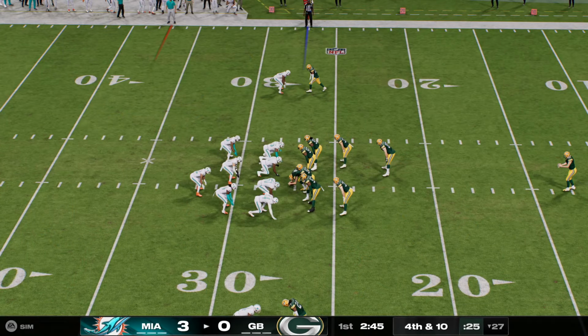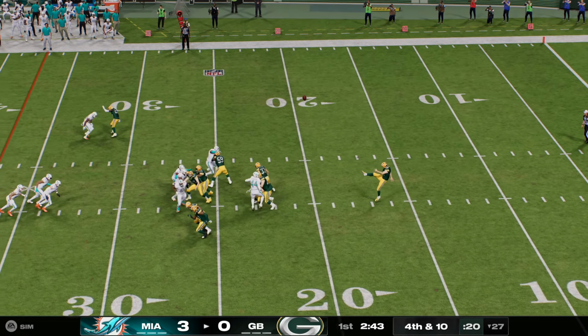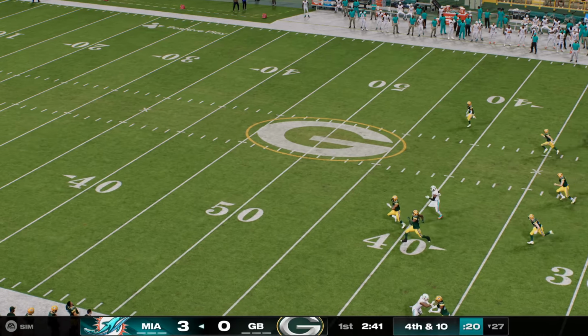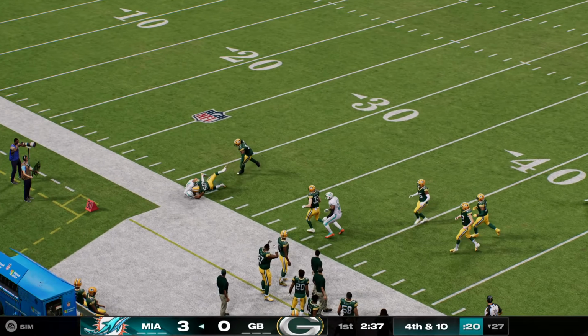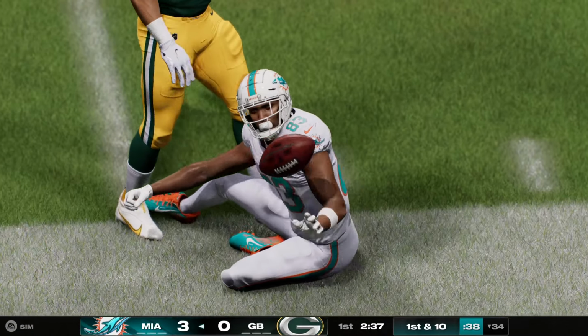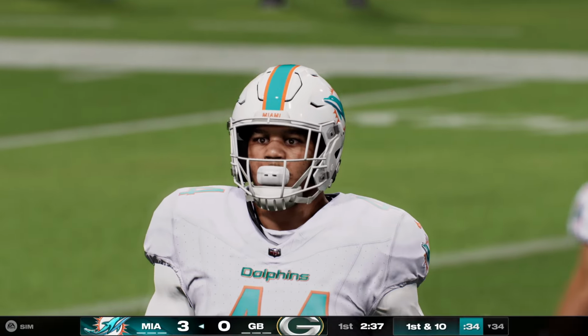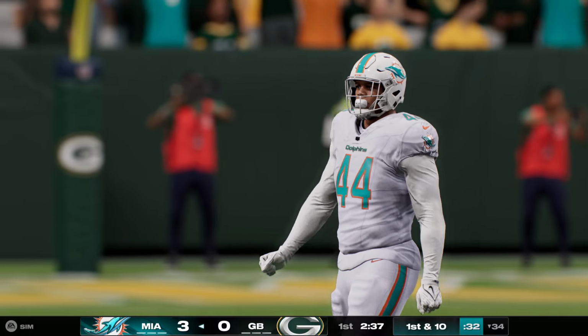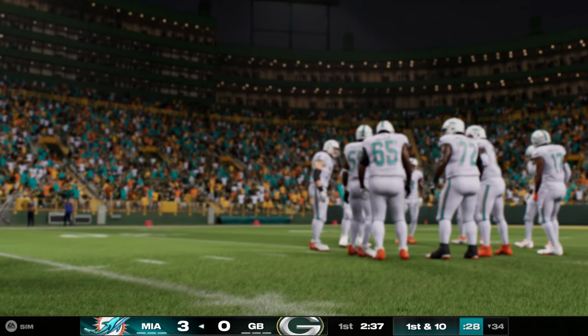On 4th down, the Packers called on Daniel Whelan to punt. Malik Washington deep for Miami. And taken right on the 30. It's a return of 4 following a 42-yard punt, and it'll be Dolphin football. So Miami coming out for their second drive. They've got a 3-0 lead and the football as they start 1st and 10.